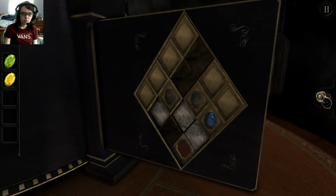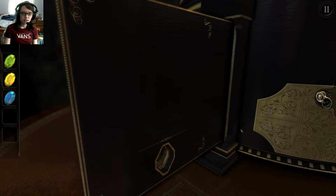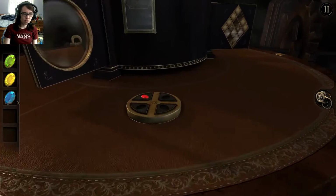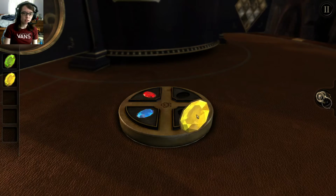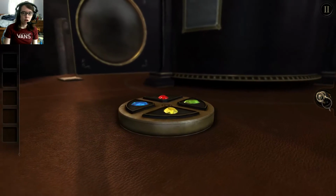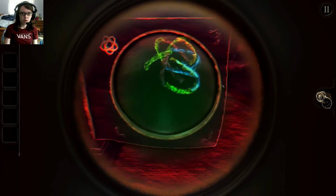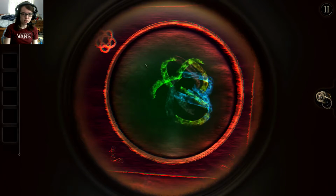Oops. Up and down. Yeah, buddy! Are you going away now? Alright, let's put them all in there. Making progress. I can remove it again if I need to. Only the blue one? I can move them all, okay. Ah, jeez, it spins, okay. So now this should form a shape, right? It does not look right. Okay, that does not look right at all.